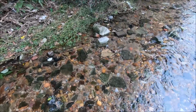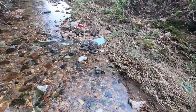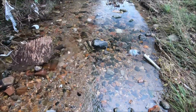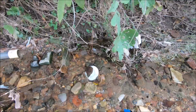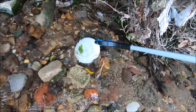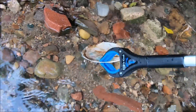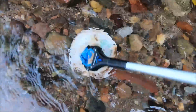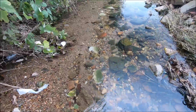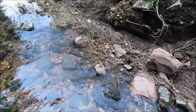Now this is the spot where the bank washes out, and there's some cool stuff that comes out of those too. I want to look at that, but I want to look at this too. Royal. Be able to see the bottom a little better on the way back up because the reflection won't be so bad. Maybe.